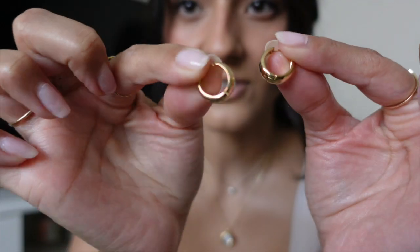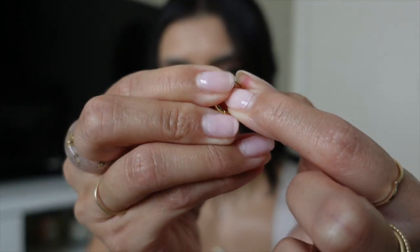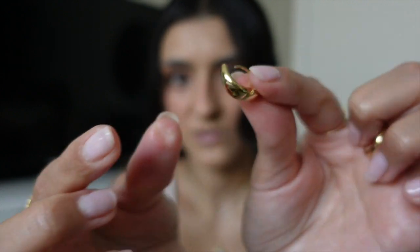So I got these little gold hoops. They're so cute. Honestly, you could never have too many gold hoops. These ones are a little bit chunkier. Ooh, they feel really good. Sometimes I feel like when you take them out of the clasp, I'm gonna break them, but this one feels really good and sturdy. I'm gonna switch out my earrings right now.